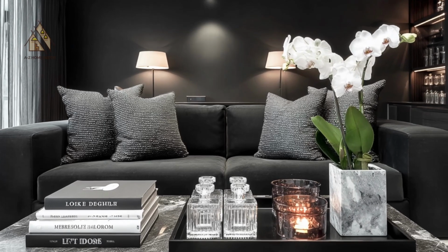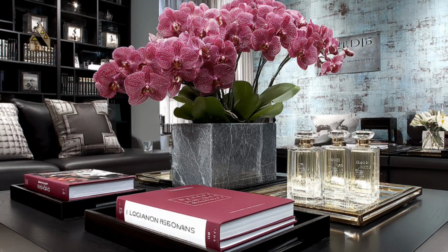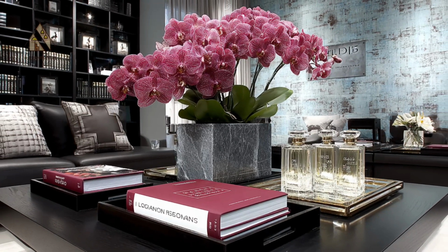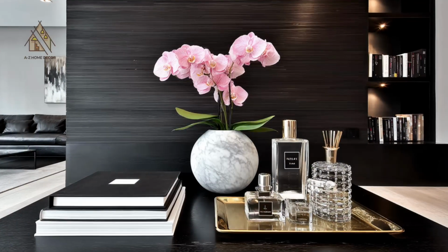Lighting becomes a vital tool in this palette. Warm gold tones amplify fuchsia's richness, while soft shadows deepen black's mystery. Whether from a chandelier or a low-glow floor lamp, lighting shapes the mood, turning any room into a cinematic experience.